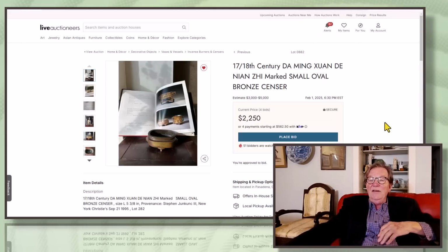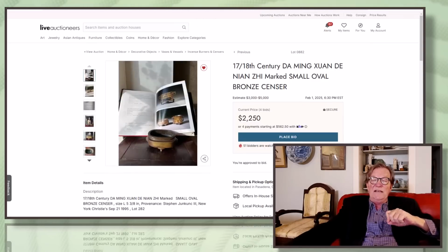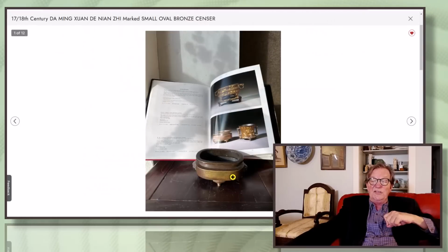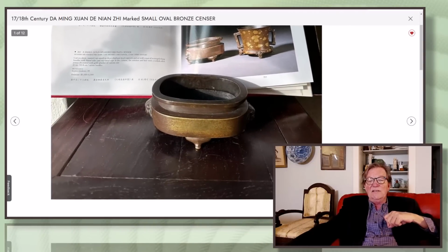And as a reminder, this sale is coming up tomorrow. This is the Sunburst Auction Gallery sale. And in it, they have this very, very nice bronze that was actually sold at the Stephen Jungkook sale back in the 90s. There it is. That's the real deal. That's a nice looking bronze.